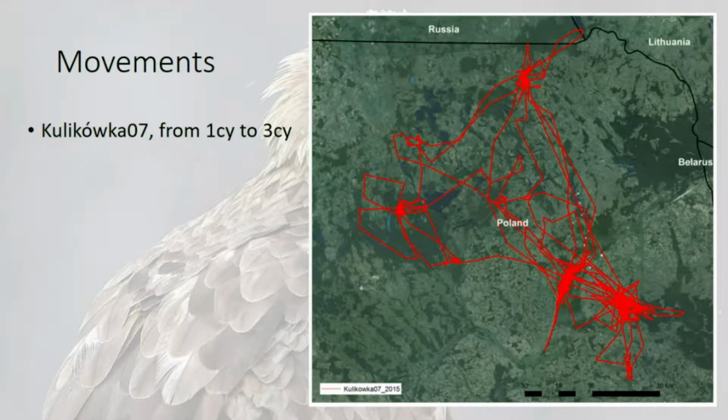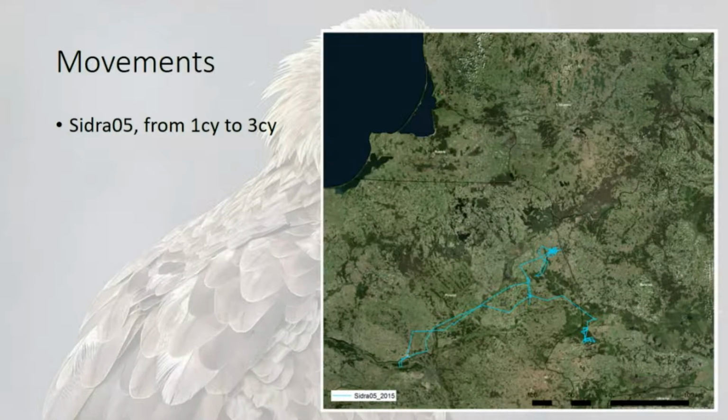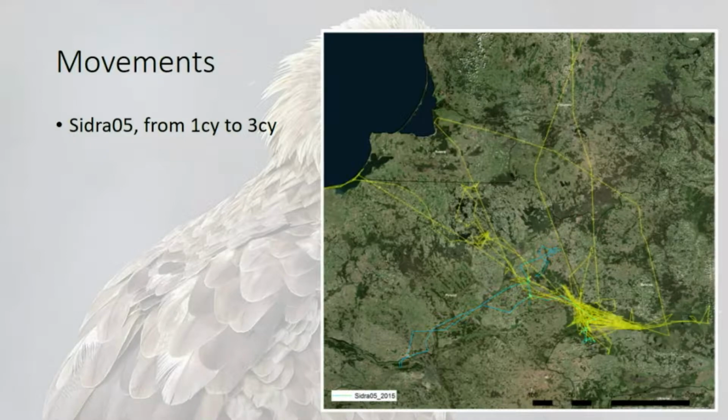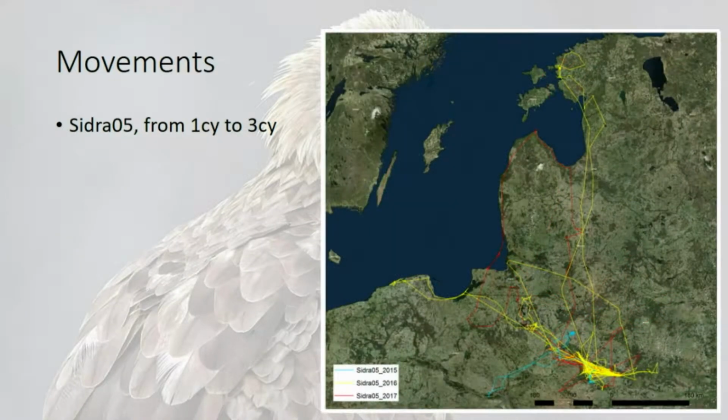Next year, unfortunately, the bird died in October in the fish ponds. And the last juvenile from the same nest as the first one also showed similar, quite short movements mostly, but there were two longer trips, one to Latvia and one to Estonia. And it was 50 kilometers from here.